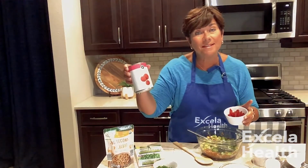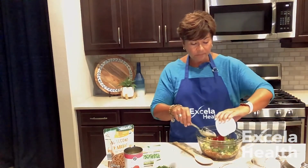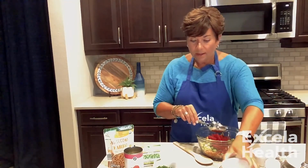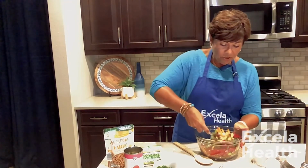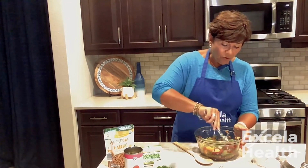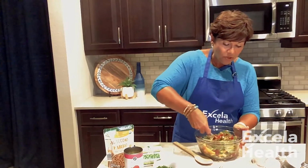Next is my third and final shortcut with the beets. I did not roast a fresh beet. I am just using canned beets that I rinsed off and sliced up. We're gonna give this a good toss. You wanna mix up all the ingredients, make sure everything is coated with the dressing.